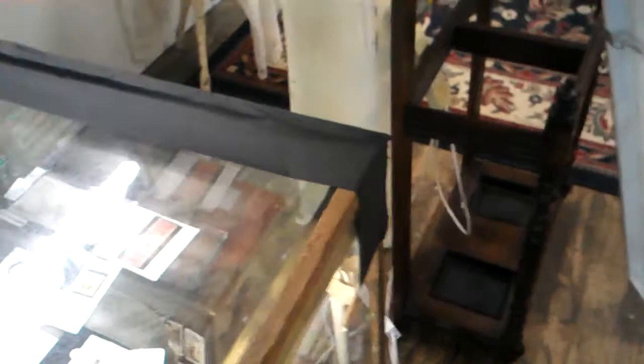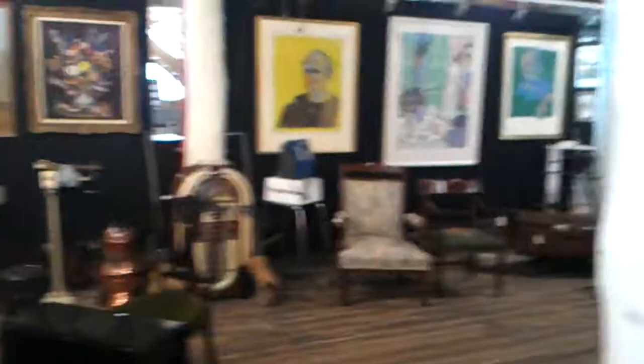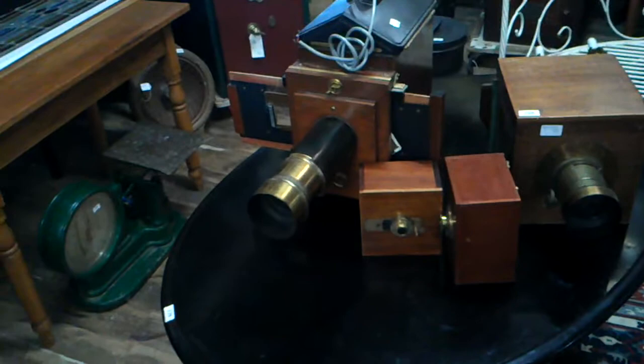And tools to open up the cabinet. They leave a how-to for opening the cabinets. Yes. Some box brownies. Old school filming new school. Oh yeah.